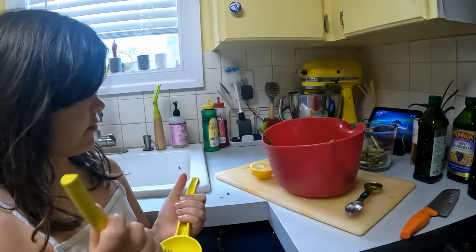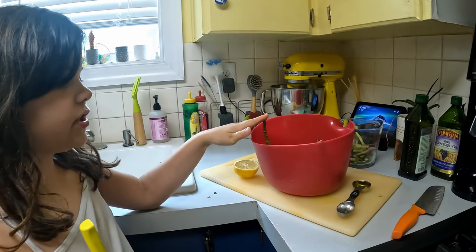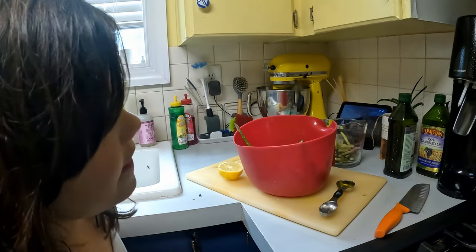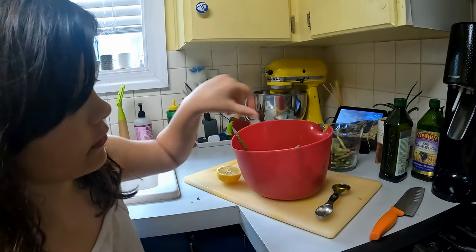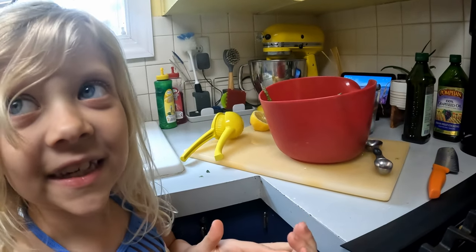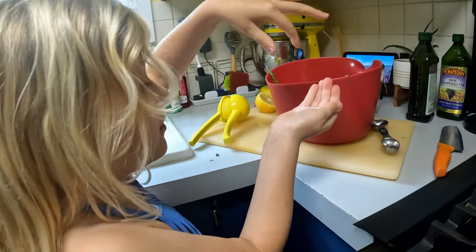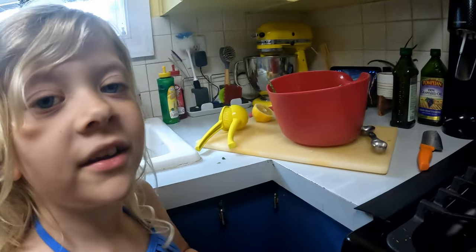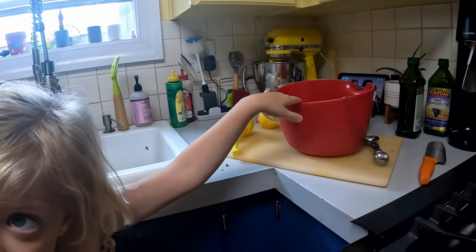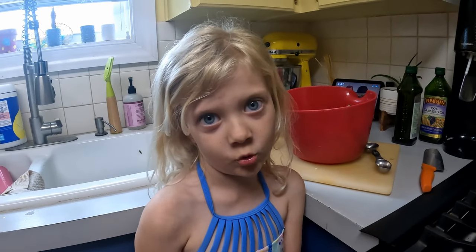So right now I'm gonna be adding a half of a lemon, a pound of asparagus, and a tablespoon of olive oil. I'm gonna add about a half a teaspoon of salt. We are going to cook this on the fire disc at the same time as the Spanish mackerel.